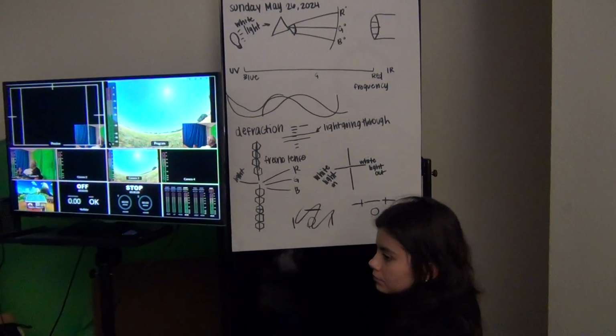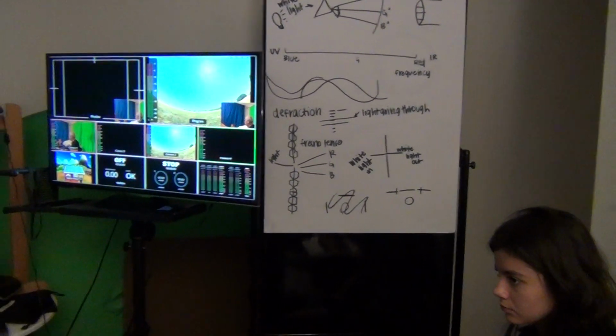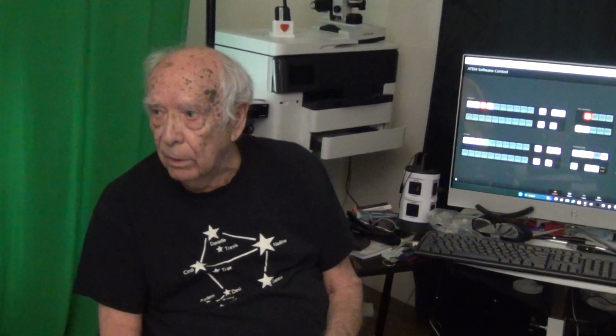Now remember when I told you the light goes straight? That's very important. In radio they call it line of sight. In drones it's line of sight. So it'll go straight. But now we're going to do something. We're going to reflect it, refract it, or diffract it. So in this case, we're going to put a diffractor in the middle there.